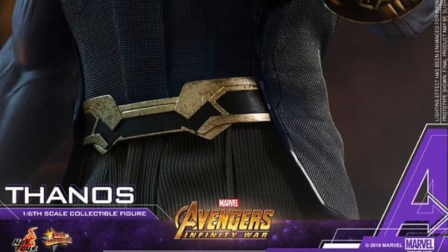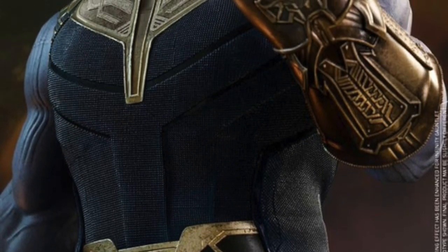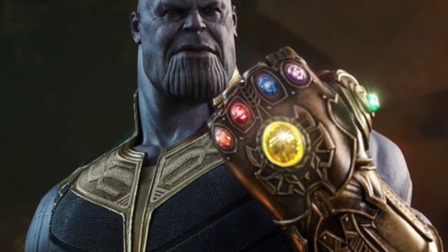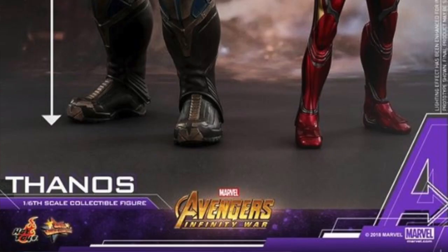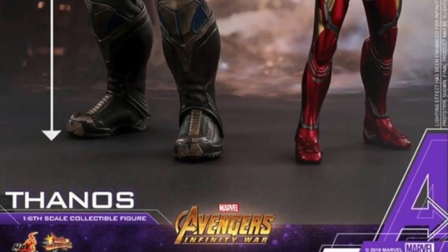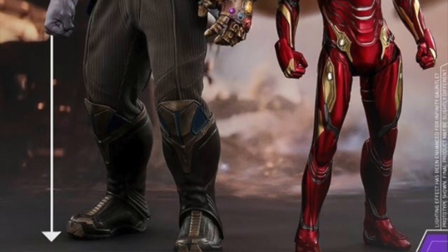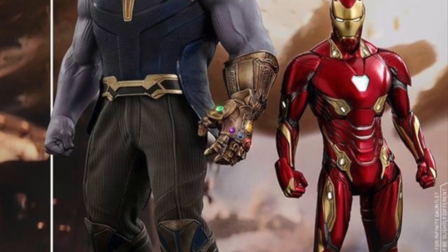Now, in other Marvel Thanos news, Hot Toys this week released official images for their upcoming 12-inch version of Thanos from the Avengers Infinity War movie. So this one will have an Infinity Gauntlet with LED lights for the Infinity Gems, which is really sweet. And you can see here from this comparison image that the figure is much taller than a regular Hot Toys. Here he is standing next to the upcoming Infinity War Iron Man figure, and you can see he is significantly taller.